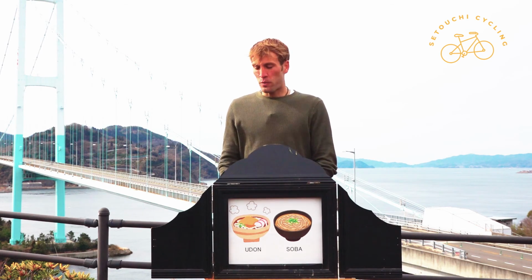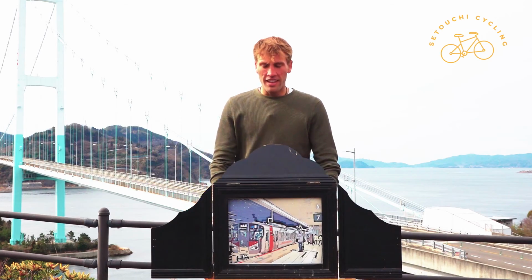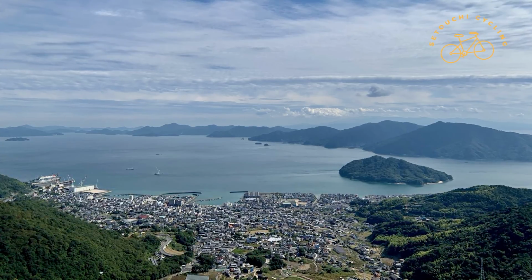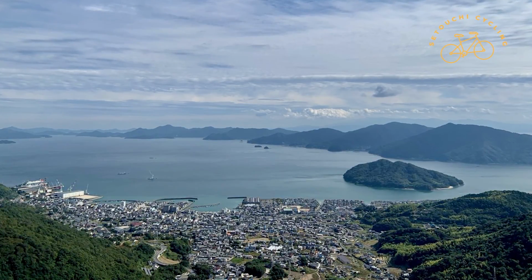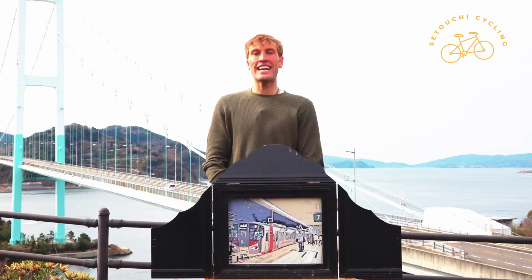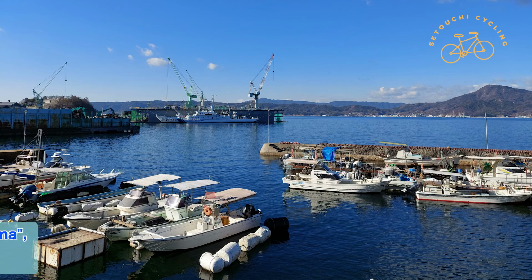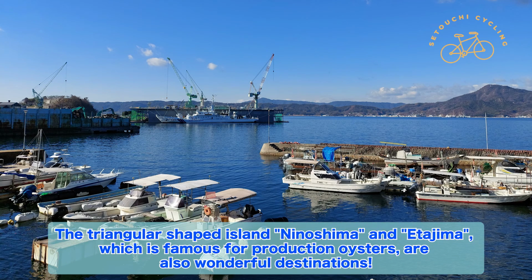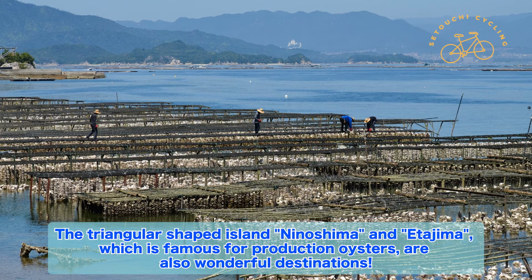All right, we are now starting our train ride to Niigata Station. The Seto Inland Sea is known for the calm ocean and many, many floating islands. Riding on the Kure line towards Niigata Station, you can see the beautiful ocean view outside your right window. There's a triangle-shaped island called Ninoshima, and also an island called Etajima, which is famous for their fresh oysters. If you get a chance, I recommend checking that out too.